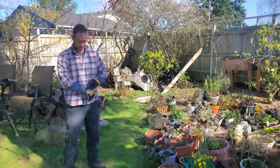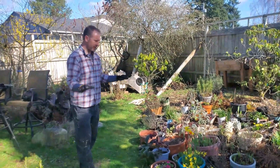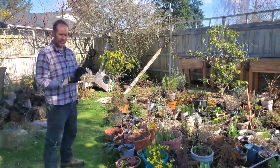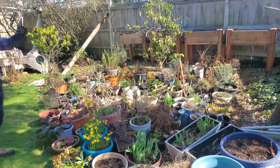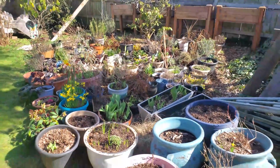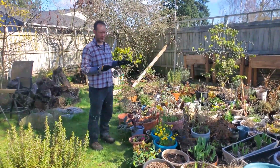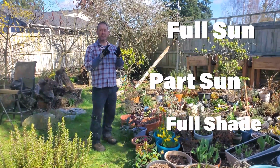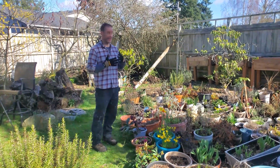Okay, so Sean, what is our plan? The plan is we got to reorganize this. All these plants in these pots, it's just hodgepodge. We were in a hurry. We slammed them all in here, got them in as fast as we could, and kept on going. We were moving, getting stuff ready for the house sale. So what we need to do is organize all of these plants in these pots into full sun or part shade, and full shade, because we don't want the full shade plants to get full sun.